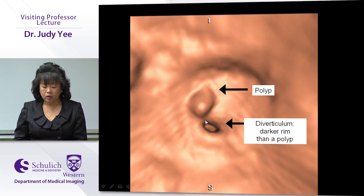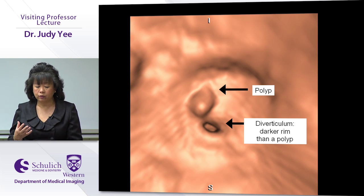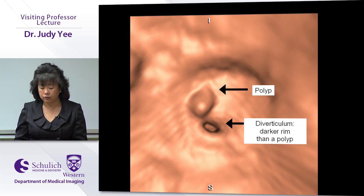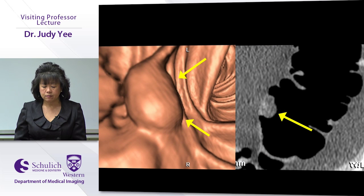Diverticula, the classic teaching is that it has a complete black rim. I always say that when you look at a polyp en face, you also see a complete black rim. This easily could be the appendiceal orifice as well. And the key here is that the black rim for diverticulum or for the appendiceal orifice is actually a much darker black rim compared to what you would see around a polyp. All right, so that's one of the, I think, key points.